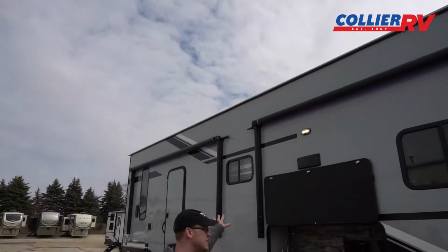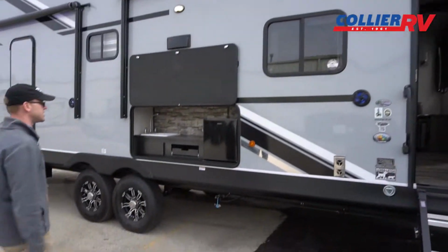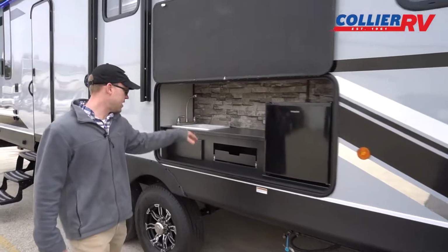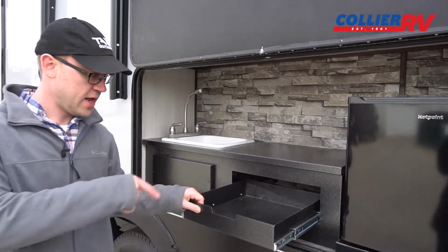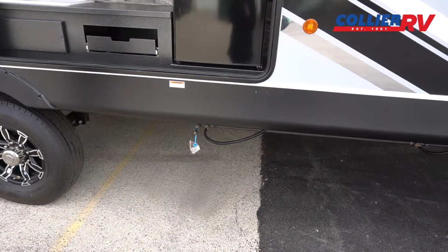You have the blue LEDs underneath. You do have an outside kitchen as well, so that's going to have a fridge, a sink, little pull-out storage tray, and then you do have an LP quick connect underneath if you wanted to bring a grill.